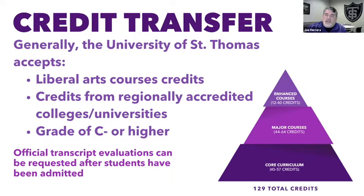If you're interested in learning a little bit more about that before you apply and get accepted to St. Thomas, our counselors will do an unofficial evaluation on your behalf. All you need to do is reach out, make an appointment with them, and submit your transcripts. Those can be unofficial, and our counselors will sit down and do an unofficial evaluation for you, hopefully giving you an idea of how those courses may transfer to St. Thomas.